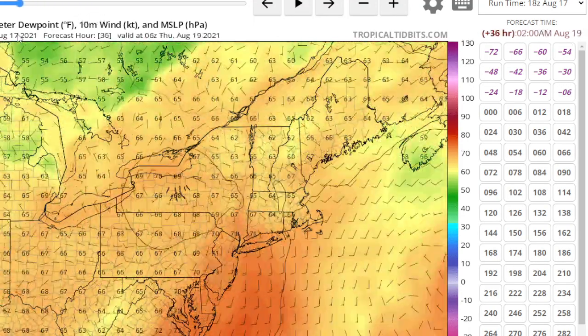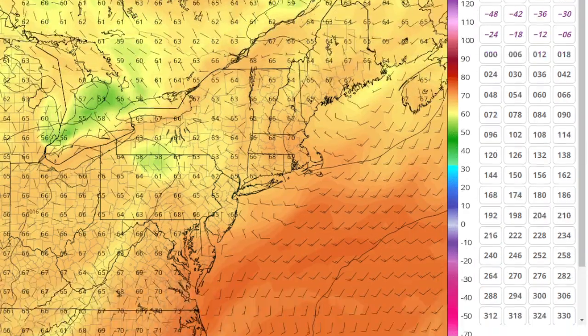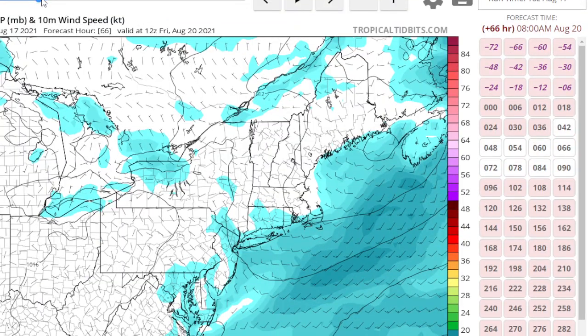But you can see the humidity isn't going anywhere. No dry air around at all, right? So that is a factor as well. And let's go to the wind now. We'll get the wind here. We'll see how this does with the wind.